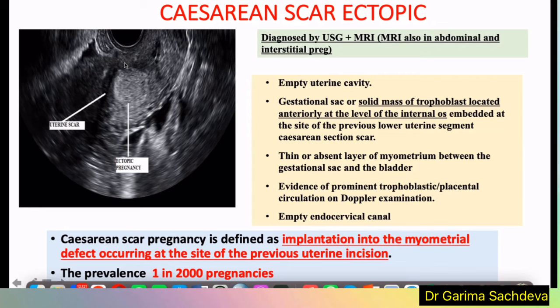Usually you see a good chunk of myometrium between the bladder and the gestation sac. However, in this case, you will see a very thin layer of myometrium, then evidence of prominent trophoblastic or placental circulation on Doppler. So wherever there is an ectopic, you will see more blood flow. And in this, both the cervical canal and the uterine cavity will be empty.